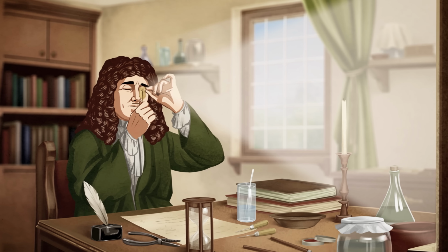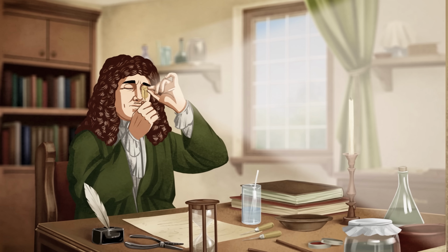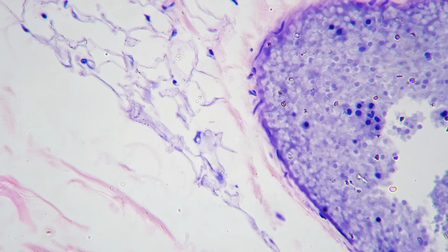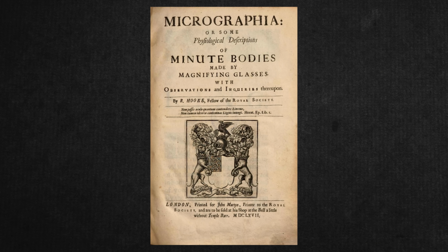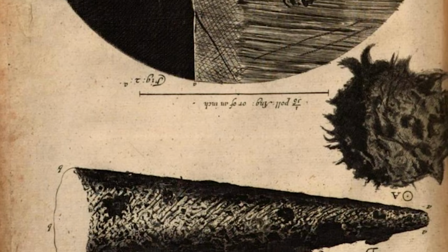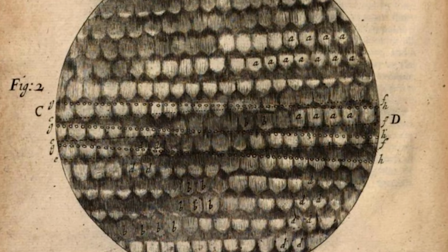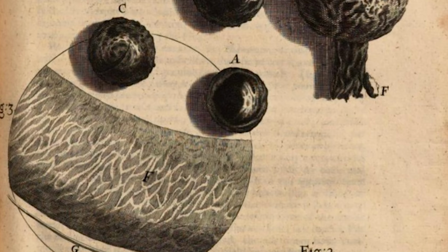In the 1660s, Antony van Leeuwenhoek made significant improvements on the microscope by grinding the lenses himself. He could magnify things 200 times, allowing him to see human cells. A few years later, Robert Hooke published Micrographia, a book full of beautiful sketches of the microscopic world. And all of this was possible because of transparent glass.